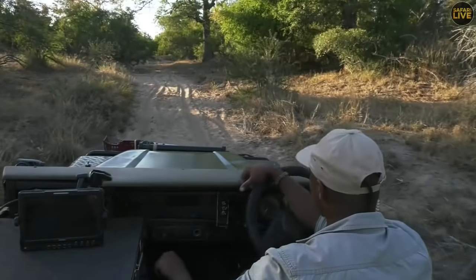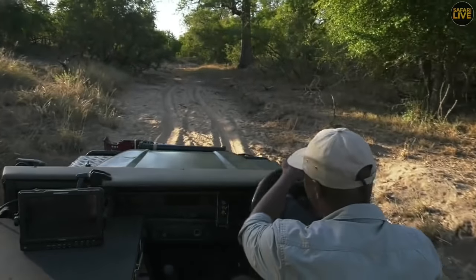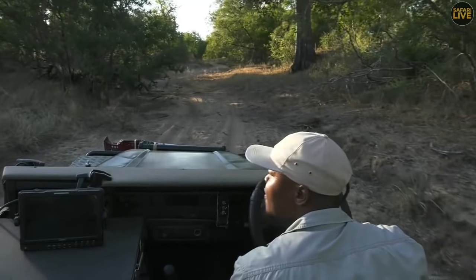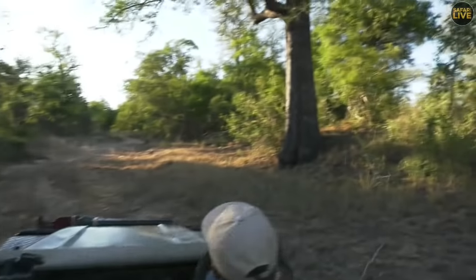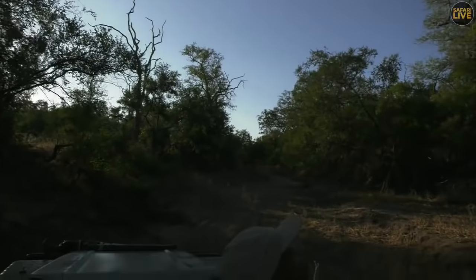Dry river beds. I can't wait to see water running down here. Yeah, it's been dry for a long time. Since I've been here, I've never seen water in this dry river bed. Yeah, here's this tree. Oh, in Johannesburg, they say it's raining cats and dogs. They are so lucky. They're very lucky.